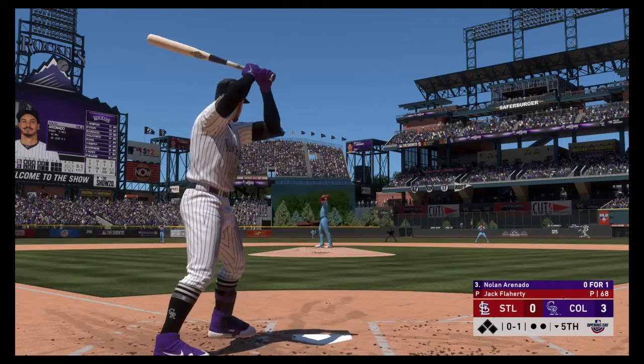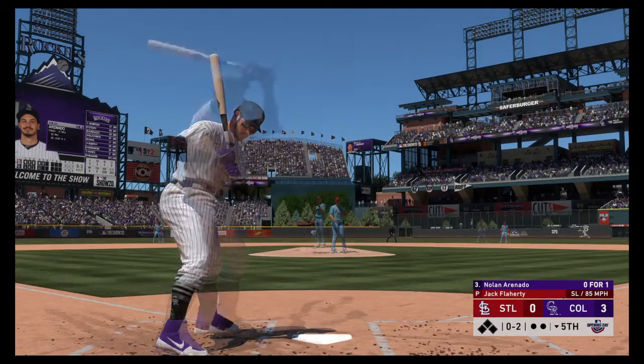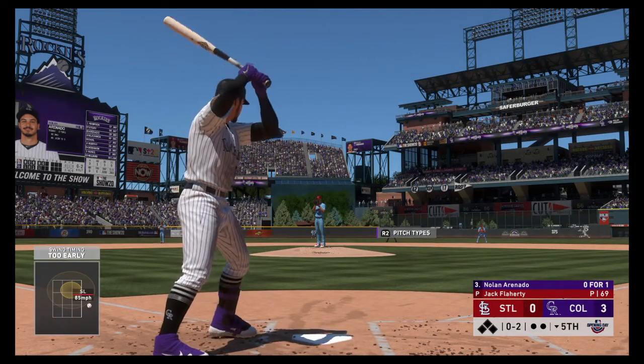Into the windup. Here comes the 0-1. And I believe they'll say he broke the plane, as yes he did. It's ruled a strike.